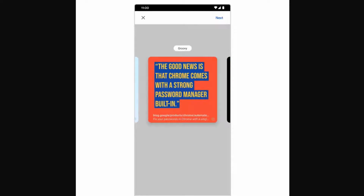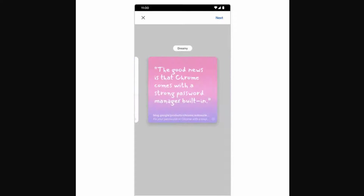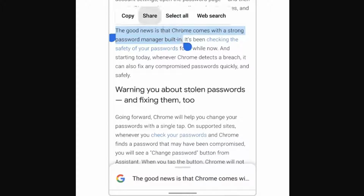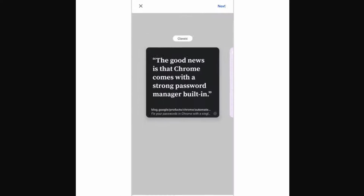Kind of neat add-on or add-in to the Android system. Probably will roll out to iOS system soon. Hopefully you can see this on your device now.